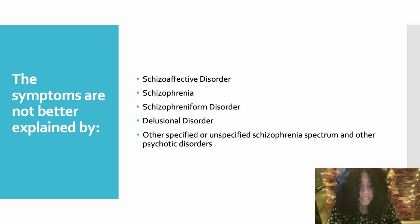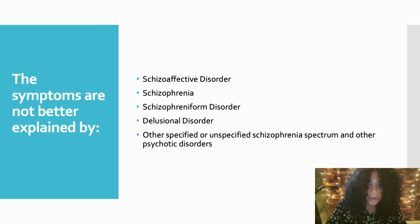I have explained it to you in a way that you are able to grasp it. Bipolar 1 episode, which is a manic episode, 7 days. Bipolar 2 has 2 phases, right? Hypomanic, 4 days. Major depressive episode, 2 weeks. That is the only difference between these 2 diagnoses. Don't be afraid of these 2 diagnoses. There's nothing scary about them.